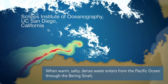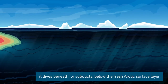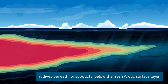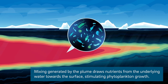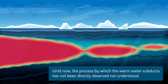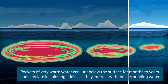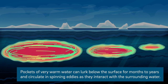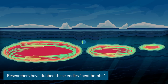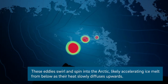You can see the Pacific water entering through the Bering Strait, entering the central Arctic Ocean. And as it does so, it jumps down below that cold, fresh layer. In the plume are nutrients and also phytoplankton that have already been present and grown before. As this plume subducts, it draws more mixing, drawing up nutrients from below the plume and driving up into the surface ocean above. As you can see, the plume kind of eventually becomes these big eddies that carry all that heat with them into the central Arctic Ocean. And they are likely contributing to accelerating the sea ice melt there.